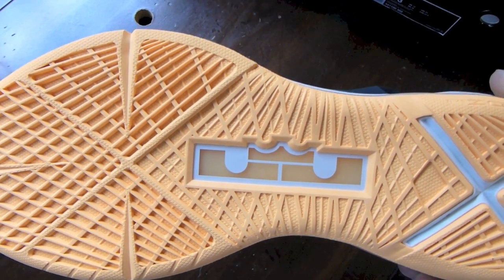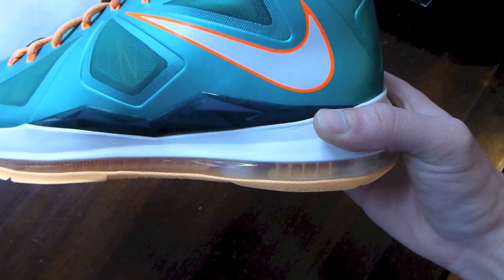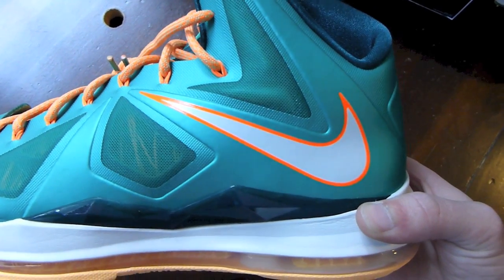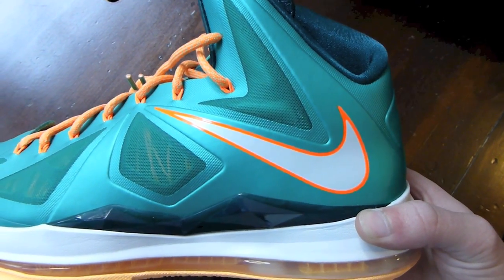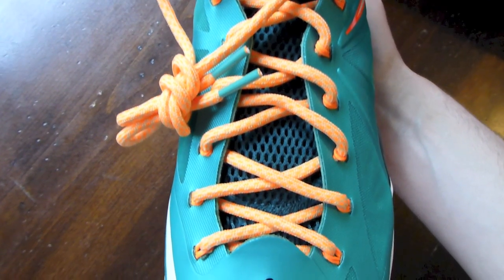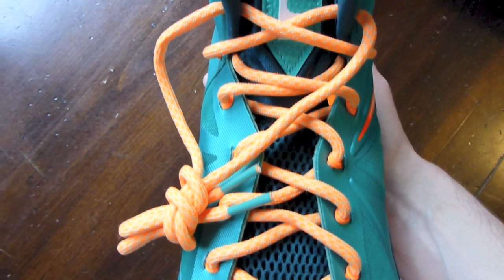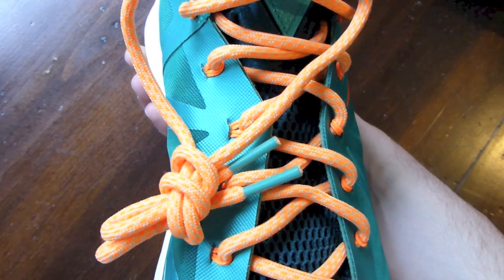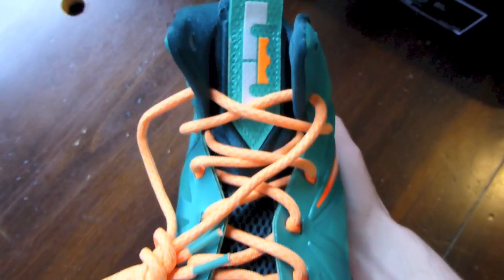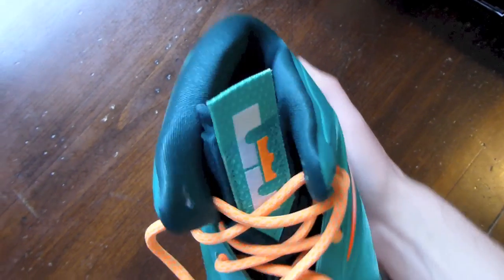Got your LJ crown outlined in white. Got your white X. That same light orange inside the air bubble. The orange outlining the Nike swoosh is the total orange. Got your laces. You can see you got that same light orange mixed in with the orange. Atomic Teal lace tips, or aglets, as people like to correct me. Got your LJ crown logo, total orange crown.